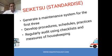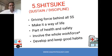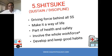Now coming to the last S, that is the fifth S, it's called sustain, also called shitsuke in Japanese. It is the driving force behind all the other S's. We have to make it a way of life. This 5S system, we have to make it a way of life. We have to make it a part of health and safety. And as we were discussing previously, we have to involve the whole of the workforce. Only a select few doing the things doesn't yield the results that we need. And we have to develop and keep these good habits.